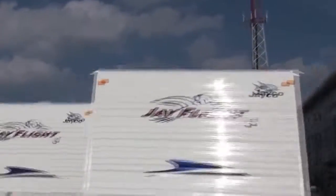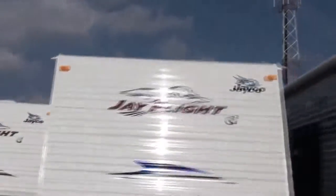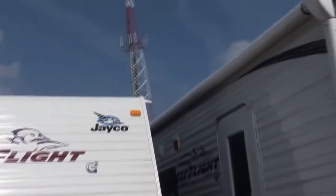Well, there's your inside look at the J-Flight travel trailer and how it's packed with more true value than the competition, from the time of purchase to the time you sell.